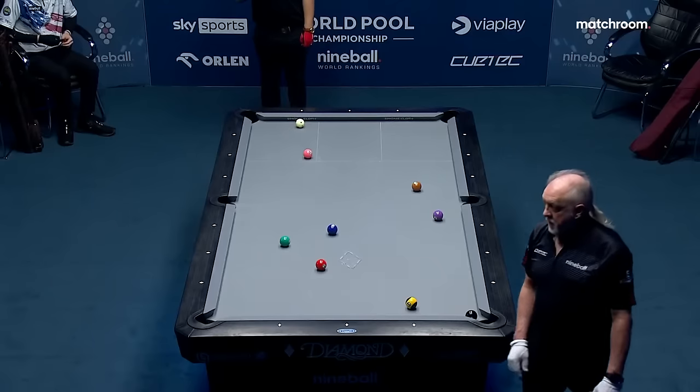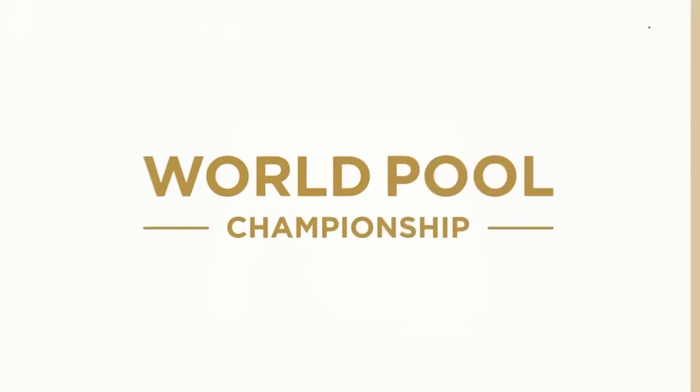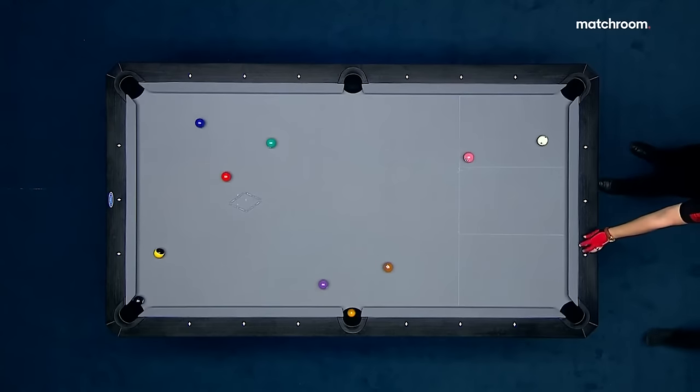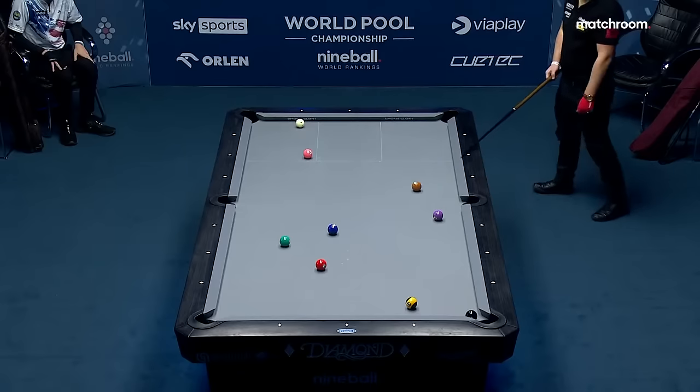No shot on the two, but the eight ball's in front of the pocket, low right, so that could make him consider jumping the two. I think he's gonna jump it. I saw him many times jumping, so I think he's, well, maybe not.